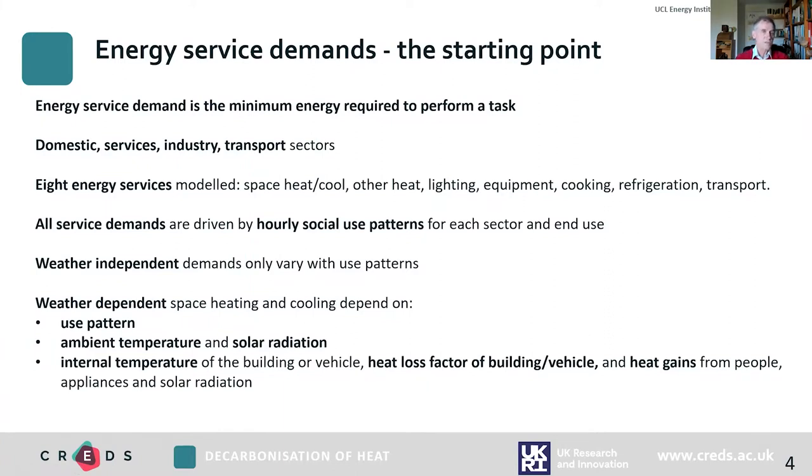We always start with energy service demands, and you can define that as the minimum energy required to perform a task. We look at 4 sectors: domestic services, industry, transport, and 8 different energy services, each with their own characteristics of use patterns and so forth.